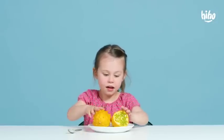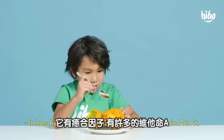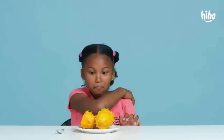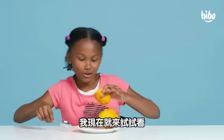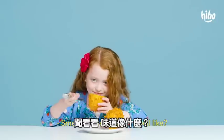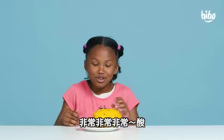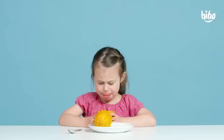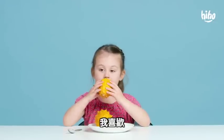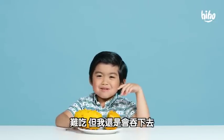What? Ow. No way I'm trying this. Really? It has healing factors. It's got lots of vitamin A in it. Don't worry, I already have all the vitamins I need. Cool! I'm trying it now. Smell it. What does it smell like? Nothing. It's really, really sour. Sour and good. I love it. It's yucky, but I'm gonna swallow.